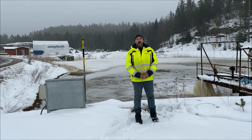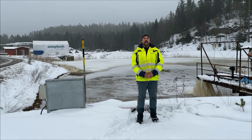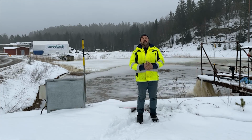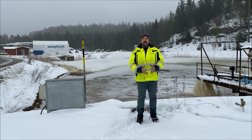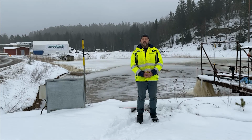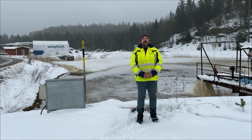So the landfill had tried different systems. They tried a carbon-based system, they tried a resin-based system, all of them blocked up within a matter of days or weeks, and so they decided to invest in the SAFF process to see if it could work to solve their problem. And so I'm here to take you for a bit of a tour and show you what we've done.